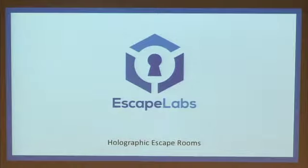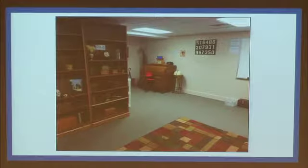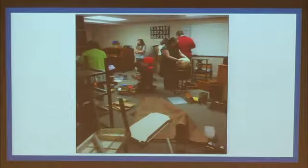So escape rooms, they're our direct customers. What they are: rooms where you and 5 to 10 of your friends can pay $30 each, and you will be locked in a room with 1 hour to escape. Yes, this is actually a thing. Now, the goal is to go through the room solving various clues in order to find the key that you can use to escape.